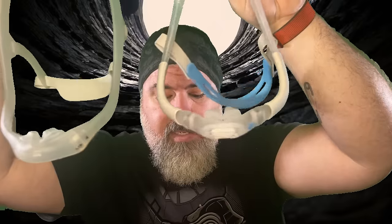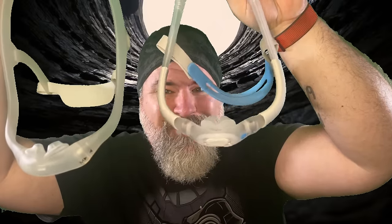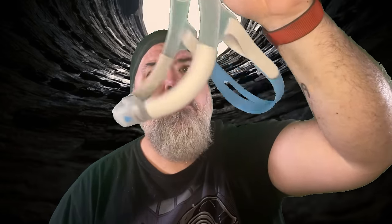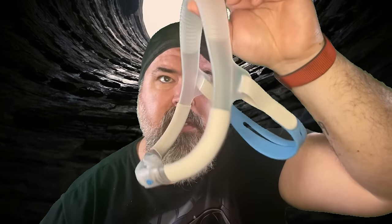So anyway, I recently tried to replace this with this. And I know what you're thinking. They're the same picture. Actually, it's not. This is a Philips silicone nasal pillow. And this is the ResMed P30i nasal pillows. Very similar in a lot of respects.